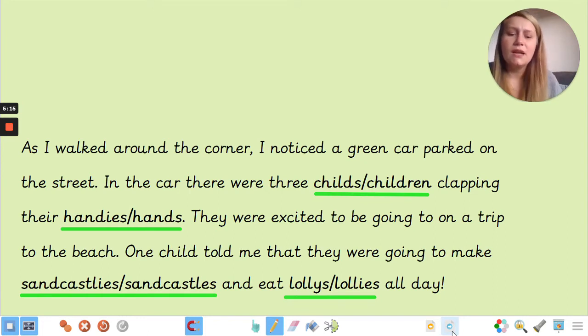Okay, great job, guys, then. So is it childs or is it children? It's children, isn't it? We know that childs just doesn't make sense. It's not a word, is it? Okay, they were clapping their hands. How do we spell hands then? Does it end I-E-S or S? It ends in an S. Fantastic job, guys. Okay, so off they go on their trip to the beach. One child told me they were going to make sand castles. So how do we spell sand castles? Is that an I-E-S word or just an S?